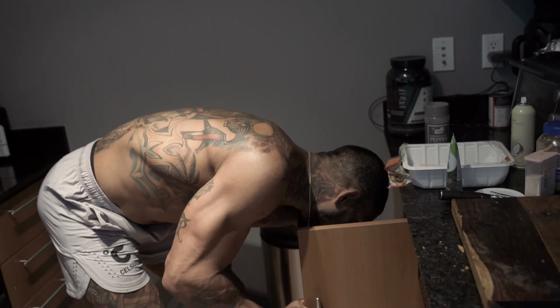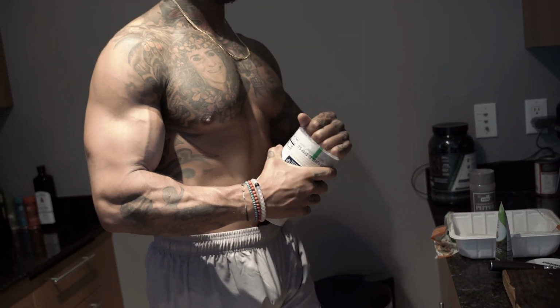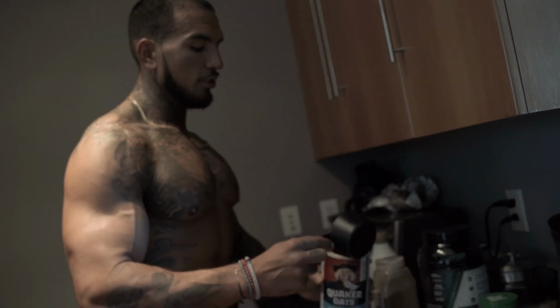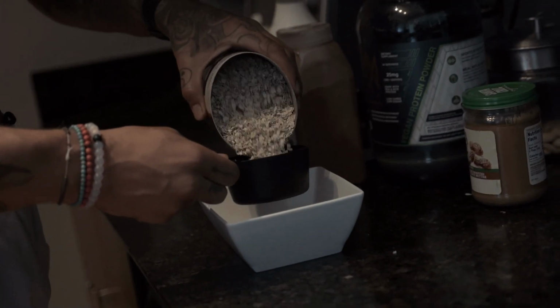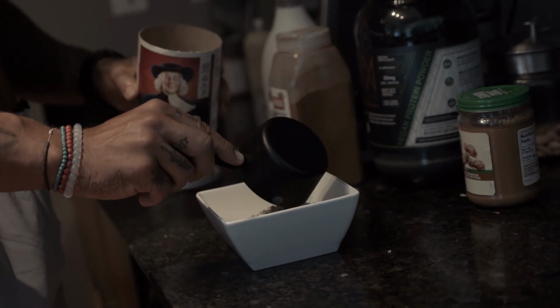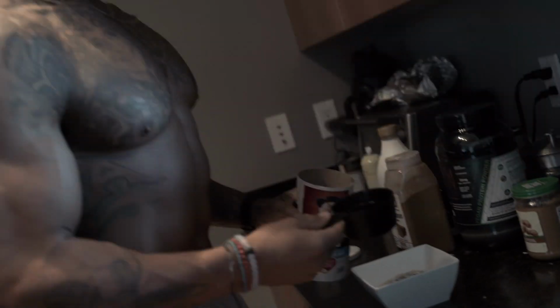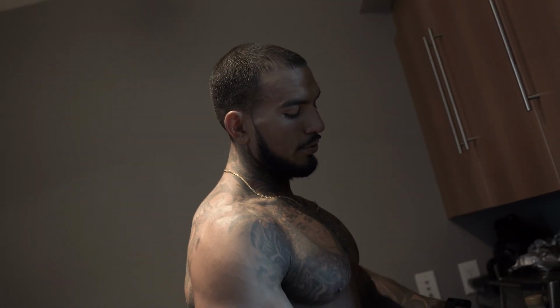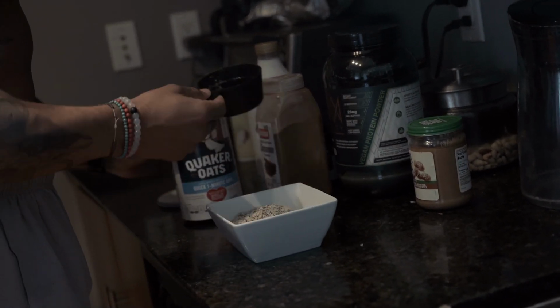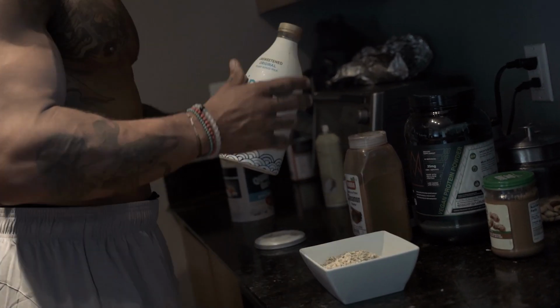If I can just find my oatmeal. Got a whole new pack. It's a quick mix, it's easier, so we're gonna use 1 cup. So we're gonna fill this up. Right now, since I'm doing a lot of training, I usually eat 1.5 cups, so we're gonna fill this up halfway. Once we fill that up, we're gonna put milk.